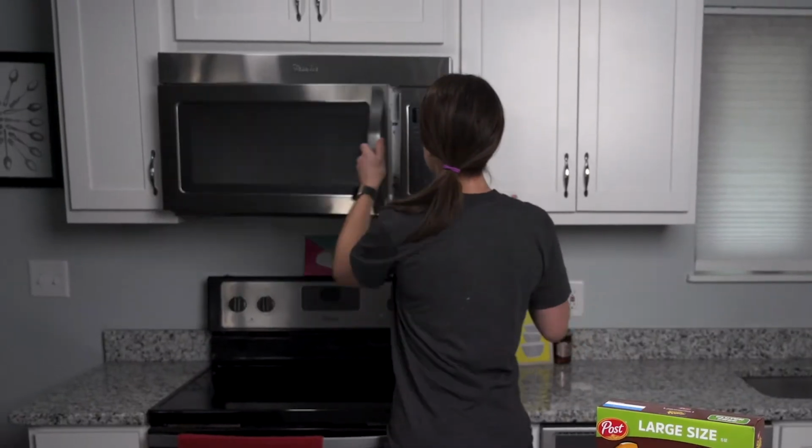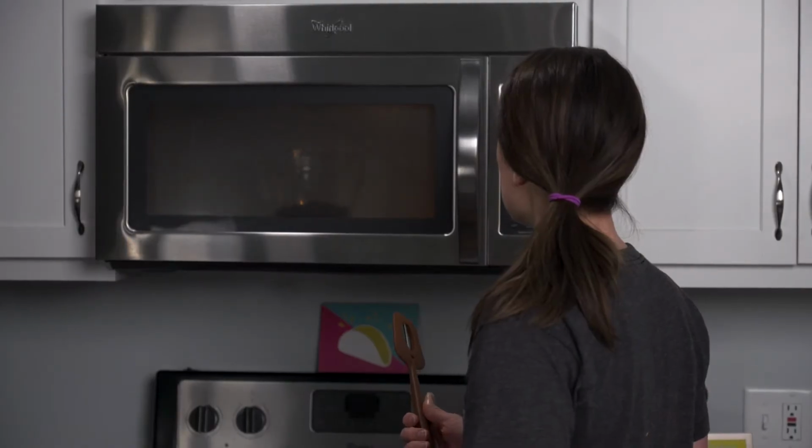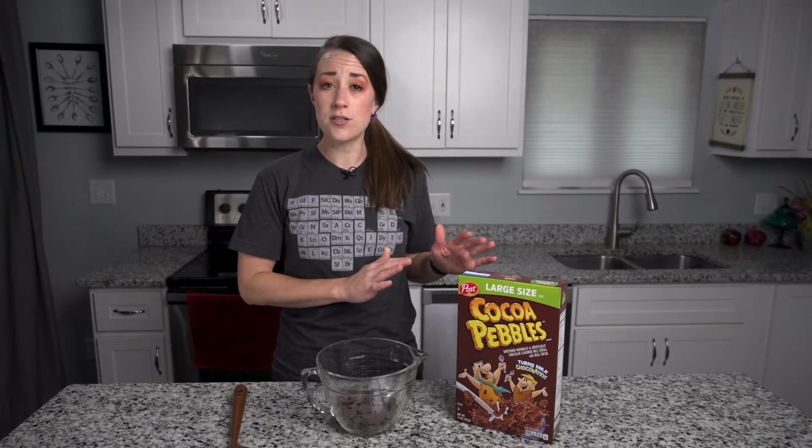This one's okay, but I do think that we can make it so much better because one, we're gonna use dark chocolate. Two, I'm gonna add like hella Cocoa Pebbles to this. Let's make our own version of this Cocoa Pebbles candy bar and we'll take what they did and we'll just amplify it by like 1,000. So we've got our bowl of dark chocolate and we're gonna toss this in the microwave for 30 seconds at a time, get it heated to about 125 degrees Fahrenheit, and then we will add our cereal and we'll pour it into our mold.